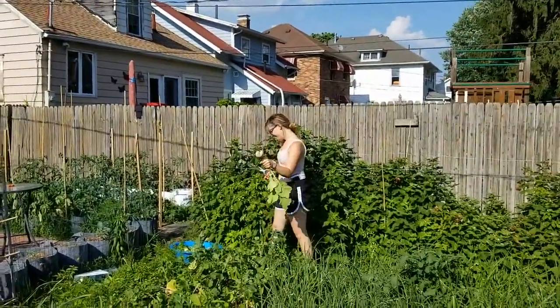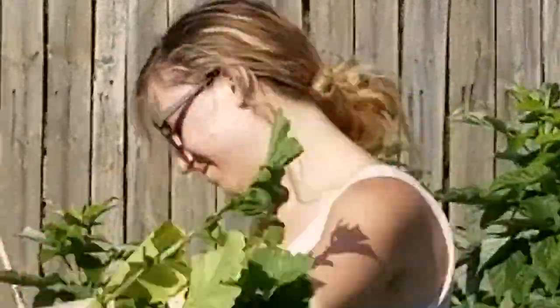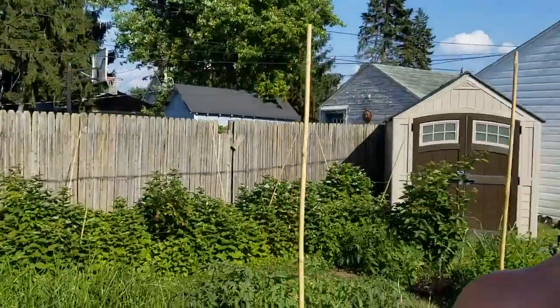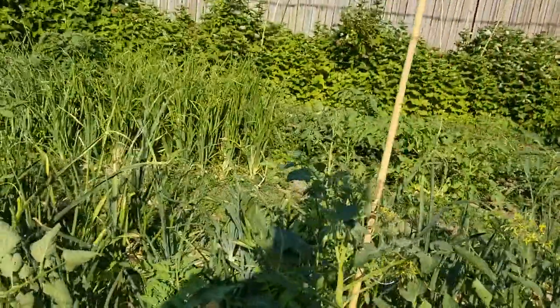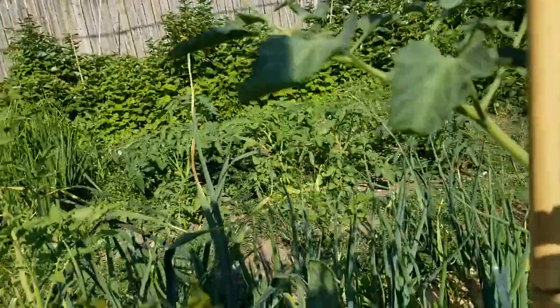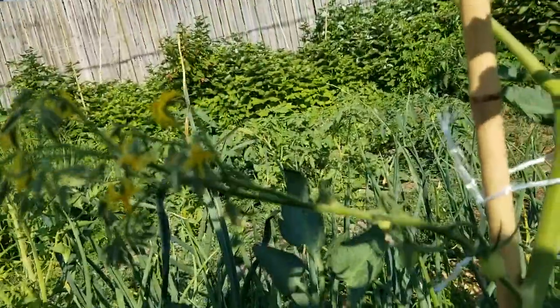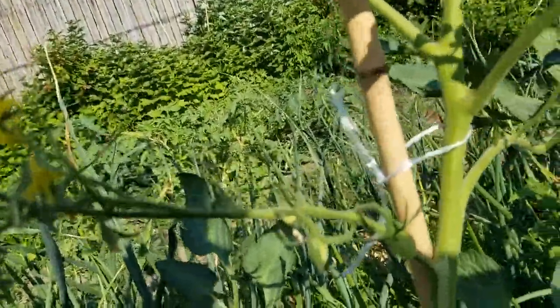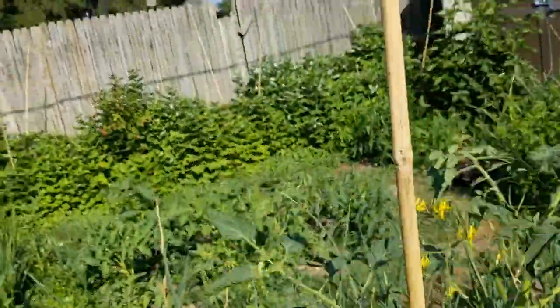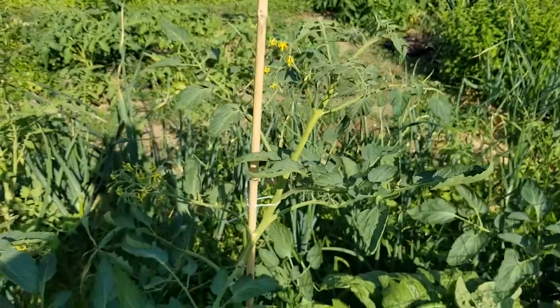Let me zoom in here. Got a softball turnip over there. So Kyla's over there harvesting, and I'm doing some more staking of the tomatoes. They're growing great. And you can see here, I'm trying to get you in there. I got a bad angle on this thing. But right there you can see we got some tomatoes finally budding.